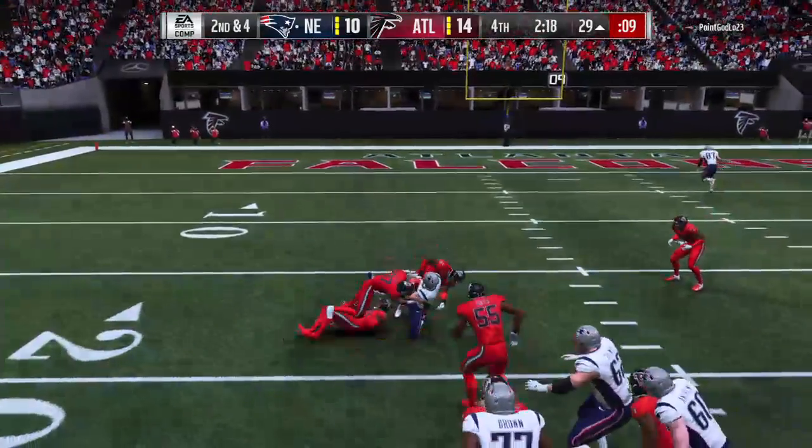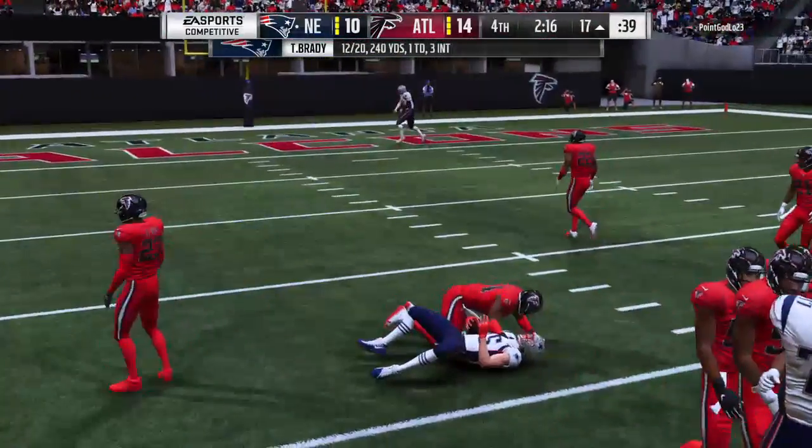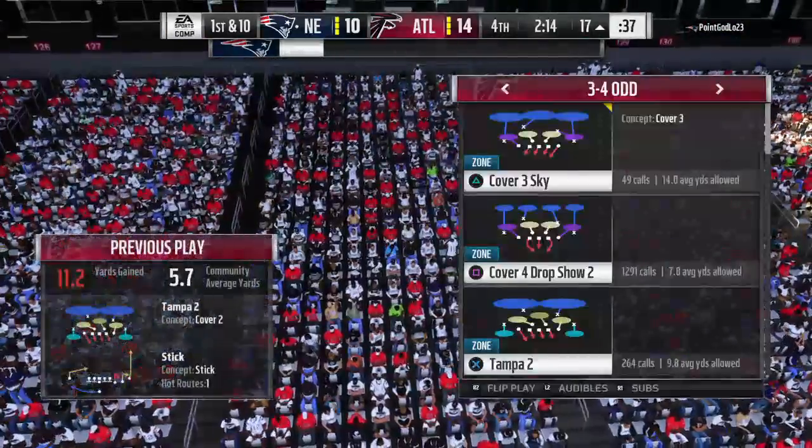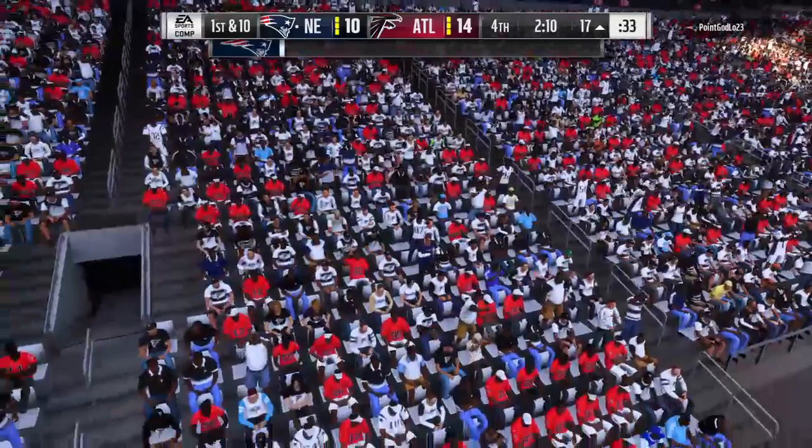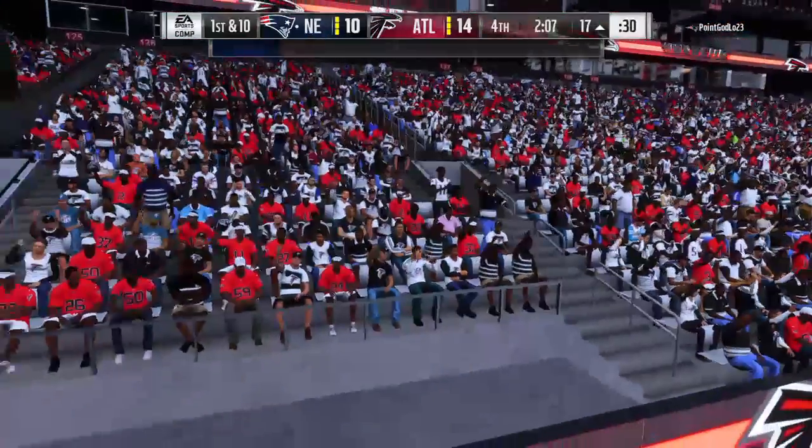Here's Brady to throw. Throw left side, complete. That's Hogan. And inside the 20 before he's brought down. 12 yards there as they keep this drive rolling. It's another first down.